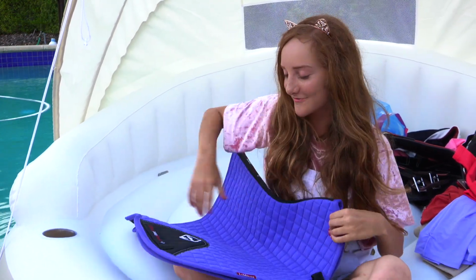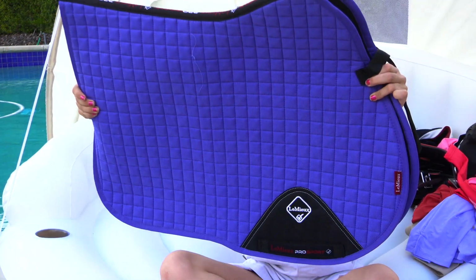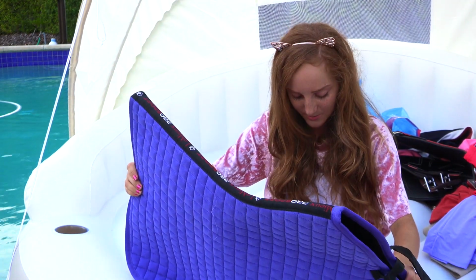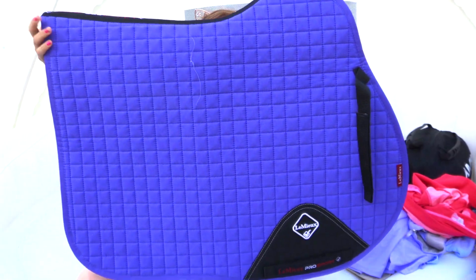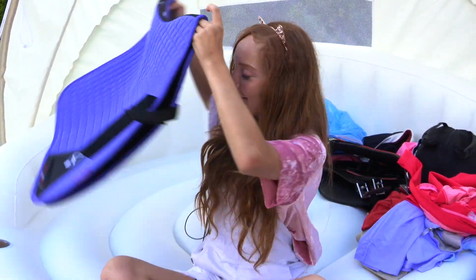Lastly, we have this purplish blueberry pad by Lemieux. Oh, okay, Lemieux Pro Sport. Yep. There's a string on there. Okay. Lemieux Pro Sport. Got it. I believe this is a dressage edition, right? No? This looks like a dressage pad. Just kidding.